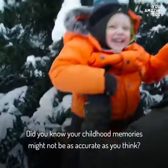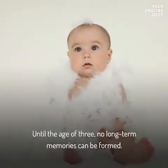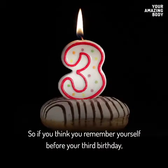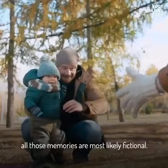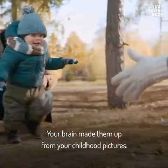Did you know your childhood memories might not be as accurate as you think? Until the age of 3, no long-term memories can be formed. So, if you think you remember yourself before your 3rd birthday, all those memories are most likely fictional. Your brain made them up from your childhood pictures.